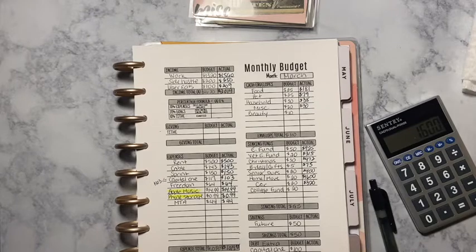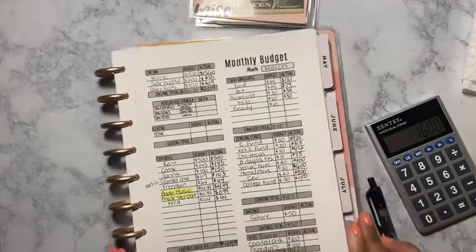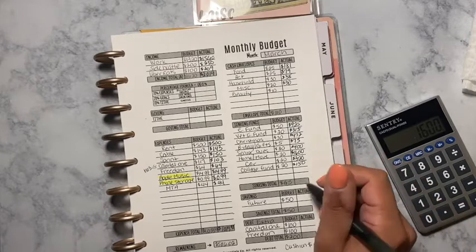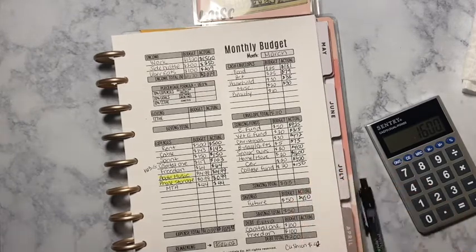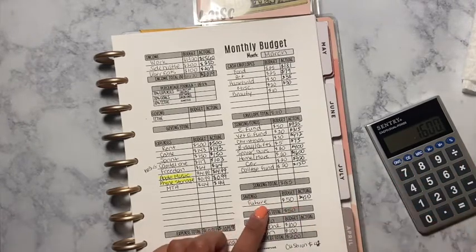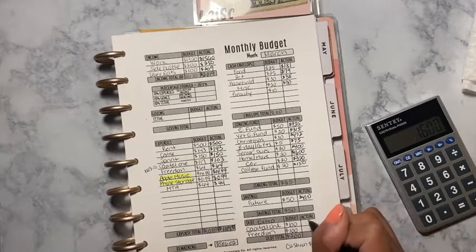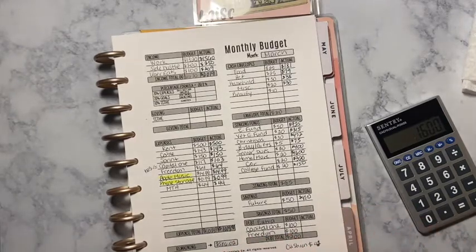Oh, somebody's smoking and it's getting to me. Okay, college fund has 150. Okay, savings, let me see how much savings has. Savings has 480. Okay, so that is amazing. And then future, I gave future way more money, as you can see, it's at 480. And for Capital One, I did pay the $100, but I gave more.